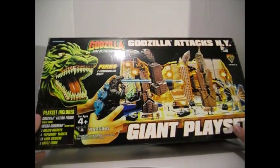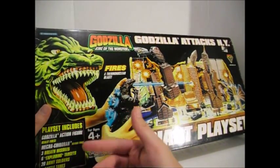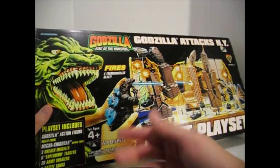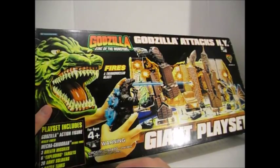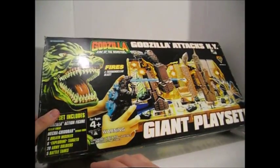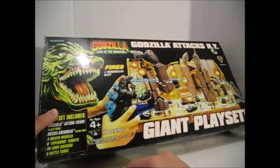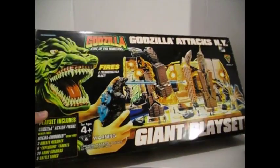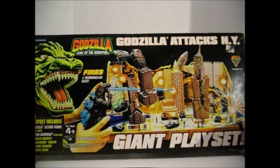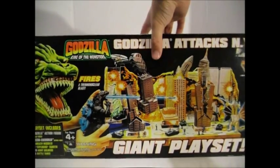Choking hazard, and here's what comes with the playset. The playset includes a Godzilla action figure, and it fires some sort of little atomic breath thing. Mecha Ghidorah defense force. What difference does that make? Yeah, there he is over there. And then 3 breath missiles for Godzilla, and 20 army men, soldiers, and 5 tanks, or battle tanks, as they like to call them for some reason. So, yeah. That's pretty cool. Let's take a look at the back of the box.